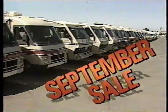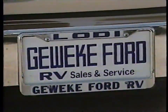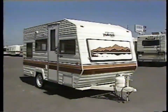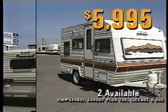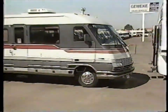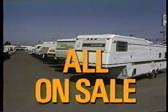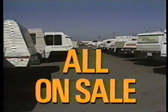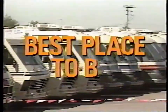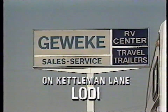Between now and Sunday night, the 25th, we're having what may be the biggest RV sale in Northern California at Geweke RV. New Wilderness Travel Trailers from $59.95. 27-foot fifth wheel, now only $12,995. The Ultimate Motorhome, Limited from Fleetwood, now only $79,995. With over 200 RVs all on sale at the lowest prices this year, doesn't that make Geweke the best place in the world to buy your RV in September? Geweke RV on Kettleman Lane between I-5 and 99 in Lodi. See you tomorrow.